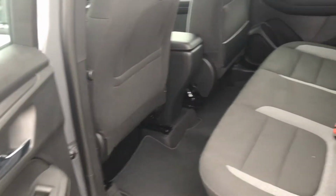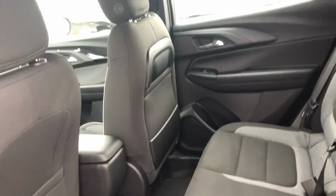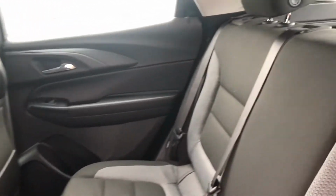In the rear of the vehicle, we have lots of headroom, lots of legroom back here. After all, this is a Trailblazer, and we do have a rear folding bench seat. Very, very simple to operate. All we have to do is grab the latch and pull forward, and down the seat will come. This gives you more cargo options to take whatever you need, wherever you need to go.